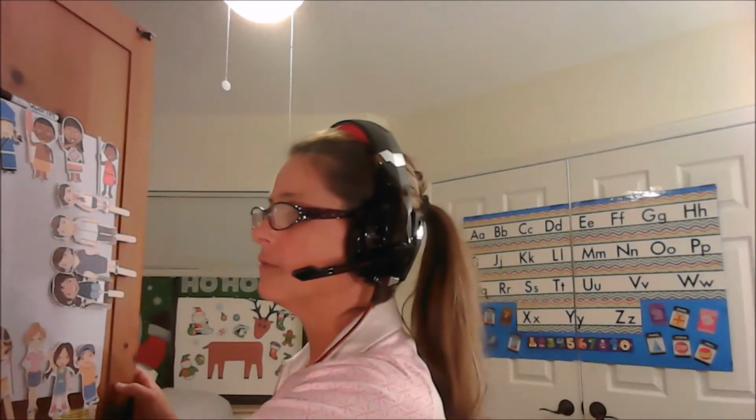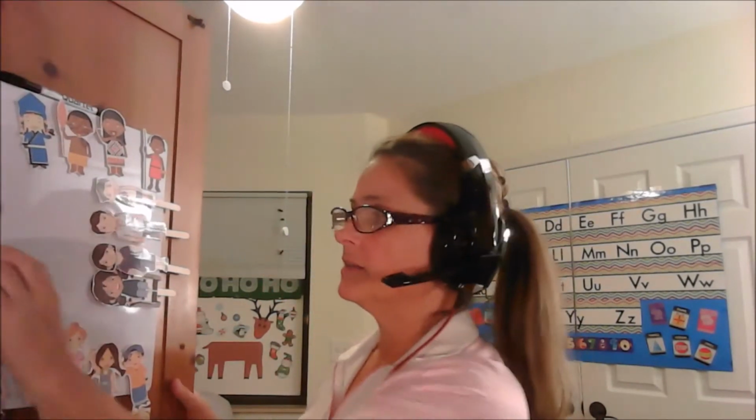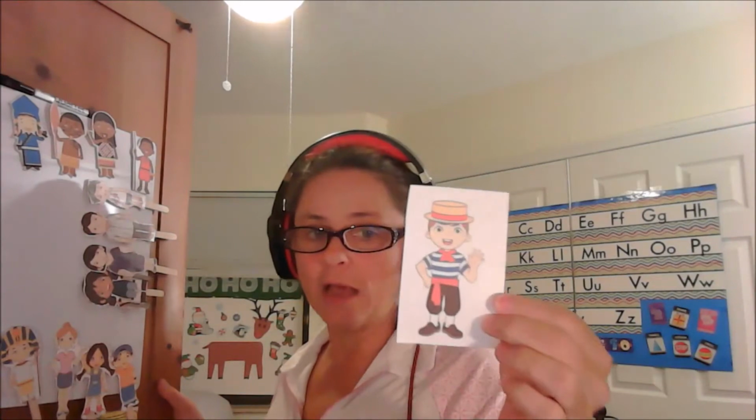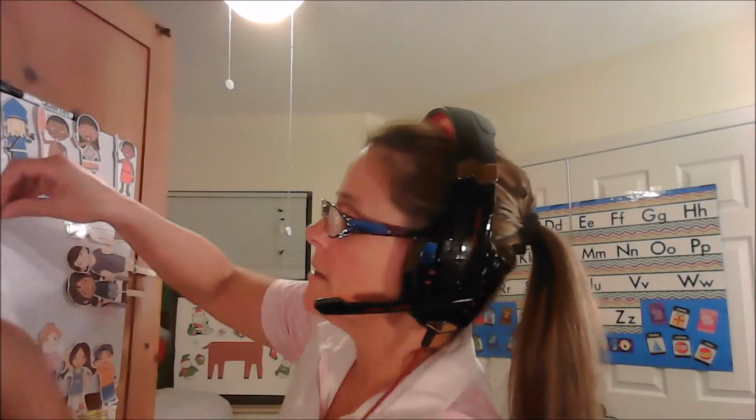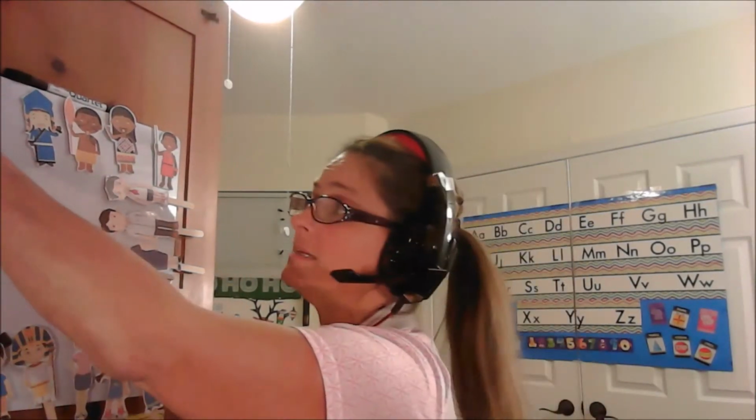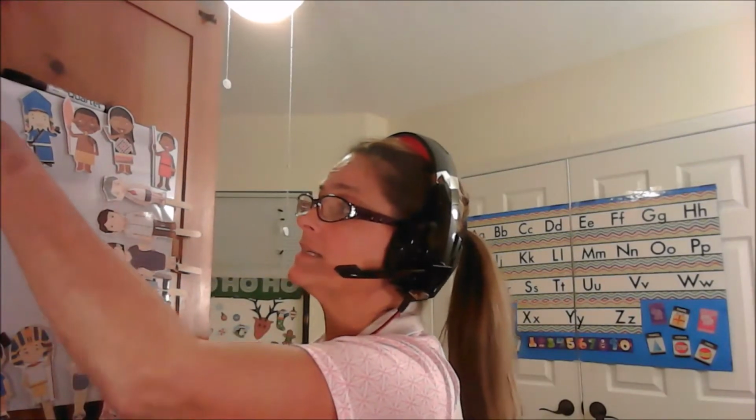So I have everything that I use. Whoops. And yes, I do drop things during class. So I have my flag of China, which I don't use that often, but I do. And this little guy here, I have not mounted him yet onto my popsicle stick. So he's just sticking up here, waiting for a home. And then these are little cards that I made for myself.